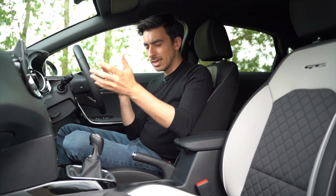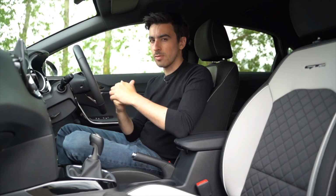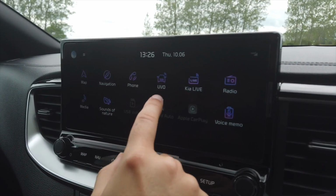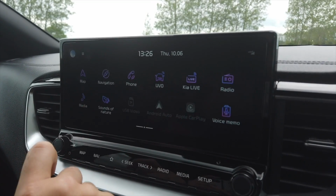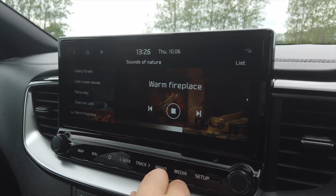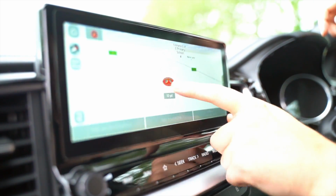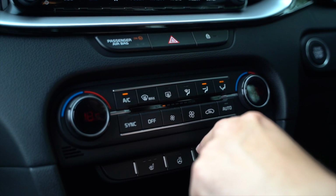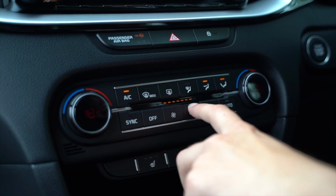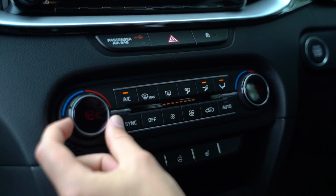Now, the car I'm in is the GT line, which is near the top of the range, so we've got most of the options ticked. Let's start off with this 10.25-inch infotainment system that's running the company's latest software, and it's super stylish. It's pretty sharp, and it's more responsive than a lot of its rivals. You also get some physical buttons beneath it as well, which is a huge plus because they're much easier to use when driving than the touch panels that are available today.